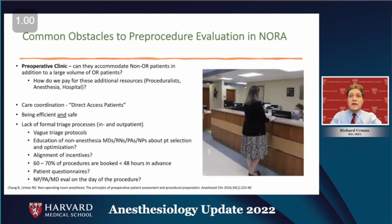Care coordination is really important, but oftentimes, as you know, these are direct access patients that you really only approach on the day of the procedure. It's certainly important to be efficient, but we also have to be safe. And oftentimes, what we see is a lack of formal triage processes, both in inpatients and outpatients in NORA settings. In terms of triage protocols, there's clearly a lot of variability across different institutions. Education of non-anesthesia providers about patient selection and optimization, alignment of incentives.